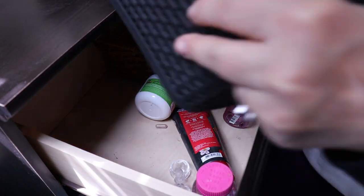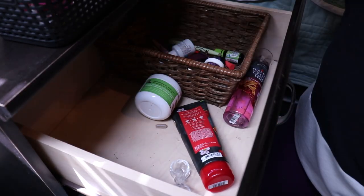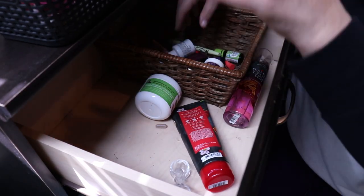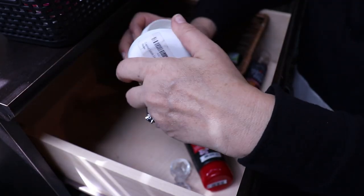I'm going to use this basket for meds. Benadryl, yes. Aleve, yes. This is a nose spray. Coffee caffeine firming cream. I'm supposed to use that on my neck. Can't you tell how chiseled I am? This thing is almost done. It's actually a very good cream. All right, let's keep it.